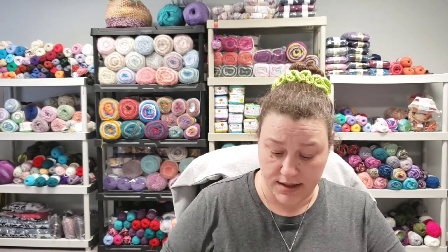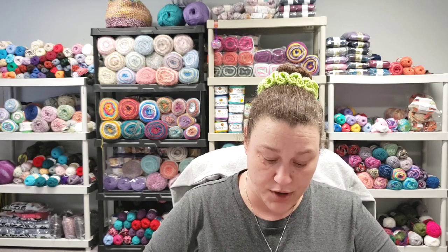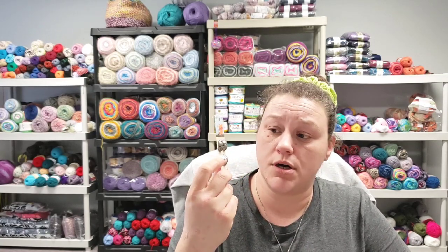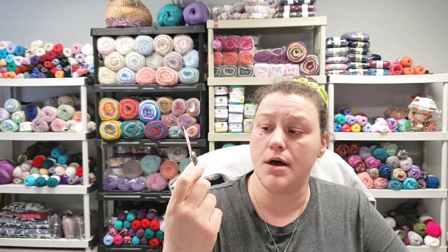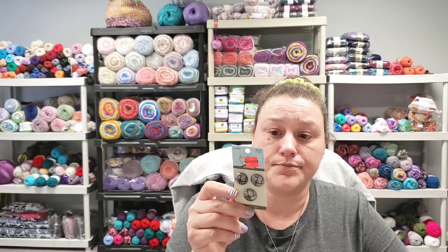Then two other things that I'd gotten on sale, and these were reduced to $1.07, and they were originally $3.99. Now, I do not have a project in mind for this, but I thought, once again, it was perfect for something in the future. It's just three little silver woven-looking buttons.